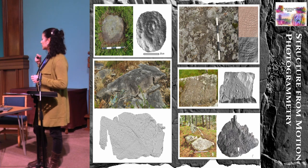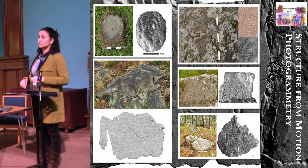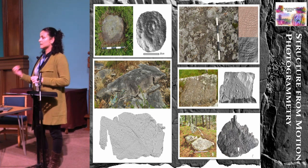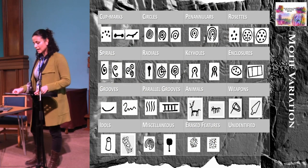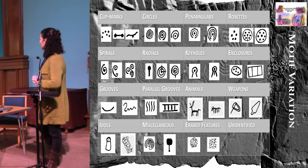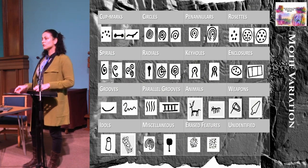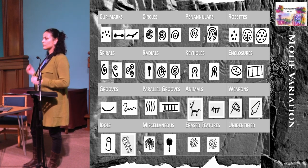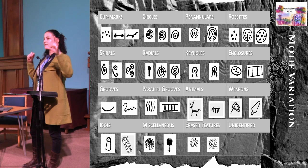Because I was producing detailed, high resolution models, I was able to look into the details I needed for the interrogations I was interested in. And so I created a very detailed motif variation category, which enabled me to conclude that there are such fine details in the creation of these motifs, and some of these are actually found in different regions.